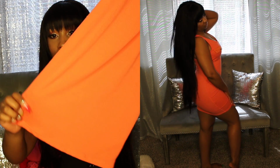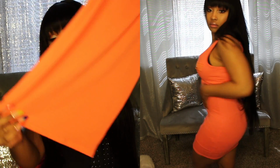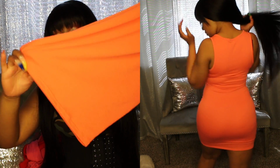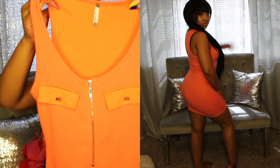It is lined. I don't know if you dolls can see that, but it definitely has a lining underneath because whenever I hold it up at the bottom, I can kind of see the light through it. But at the top, this part has a lining, so you don't have to worry about that. And then this is how the back is made.